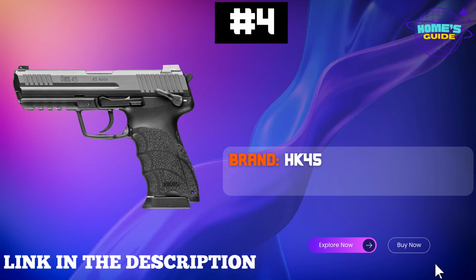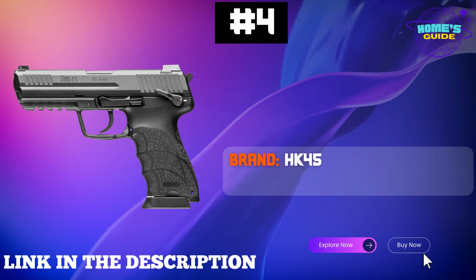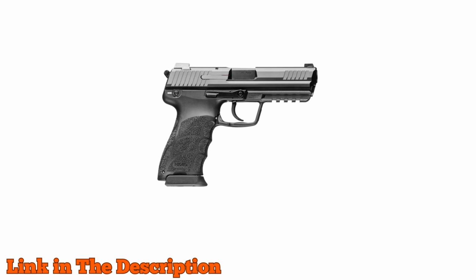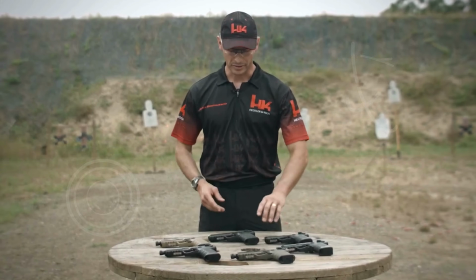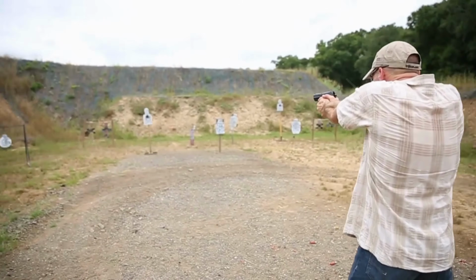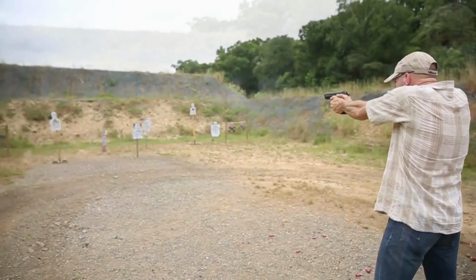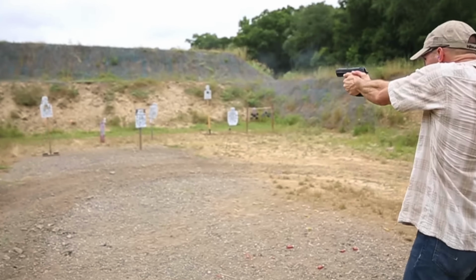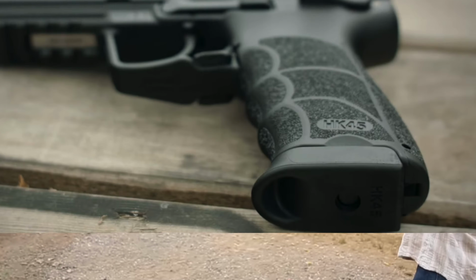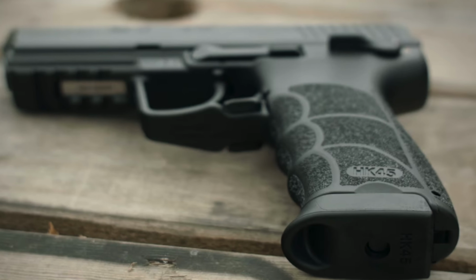Number 4. HK45 stands out as one of the best .45 ACP pistols on the market, blending innovation with combat-ready performance. Developed as an enhancement to the legendary USP45, the HK45 features changeable backstraps for a customizable grip, superior ergonomics, and ambidextrous controls that cater to both left and right-handed users.